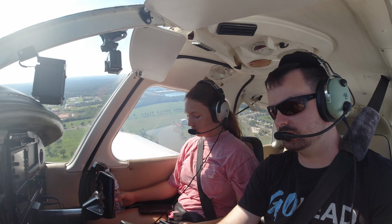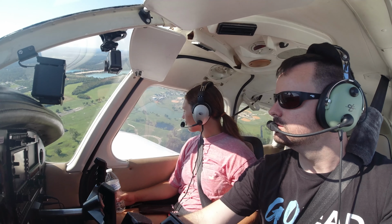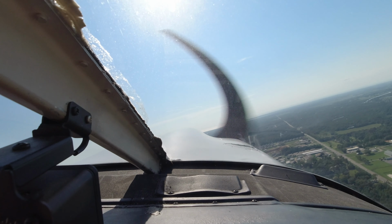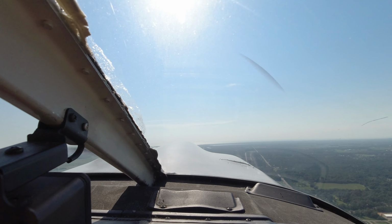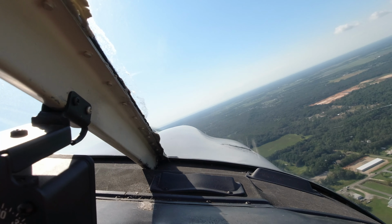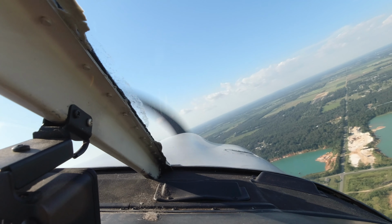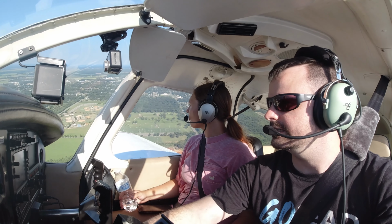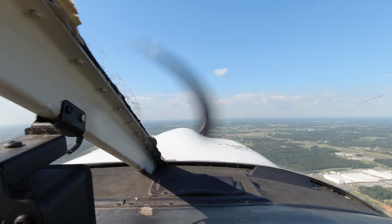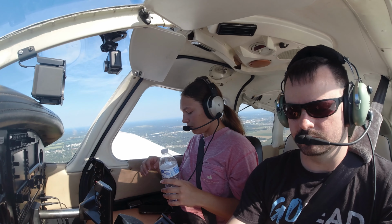Foley traffic, departure 29274, turning right crosswind. Gonna be departing right downwind to the north, Foley. Foley traffic, Archer 29274, right downwind, runway 18, departing the area to the north, Foley. That is some pretty water. Alrighty, up in the air, on the way. Yep.